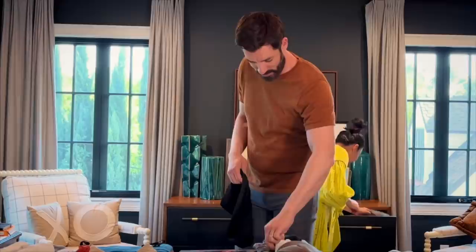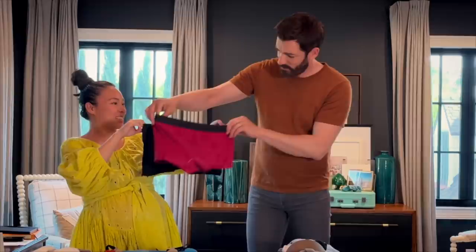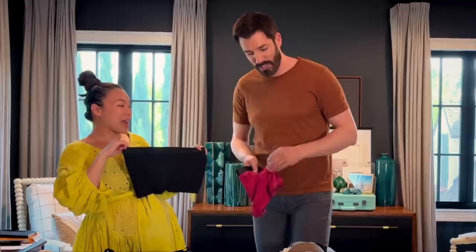Okay, you pull up those. I'll pull up mine. They're bigger than mine. Yours are too tight. No. I've tried wearing Drew's underwear and they're too tight. Listen, enough about me, but more about me.